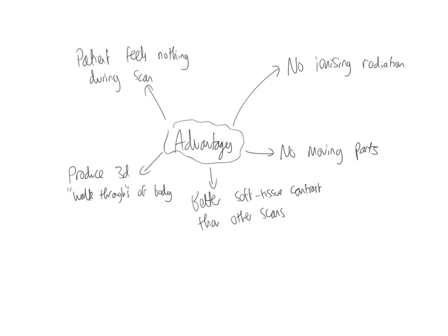You'll notice that actually doing an MRI scan, the doctor and nurse will be in the room at the same time. One thing you can't have, though, is any magnets or any metallic stuff on you, because obviously that's a strong magnetic field. It also gives you a better contrast than some other scans. And it can also produce that three-dimensional layered sort of walkthrough of the body, which makes it easier to pinpoint any issues.